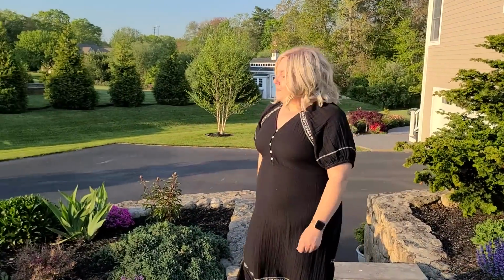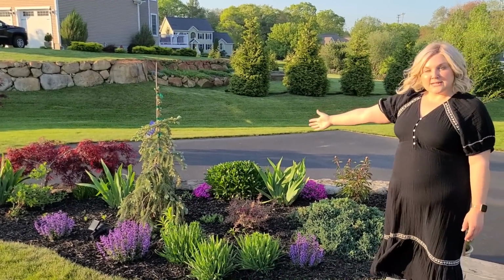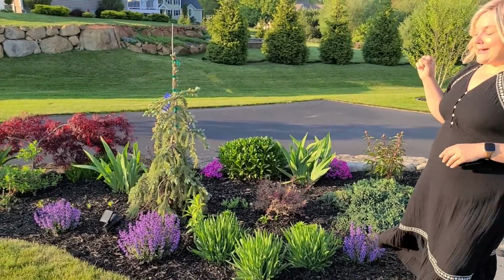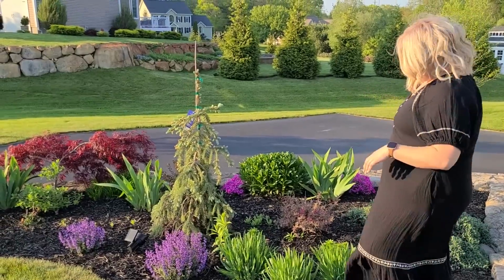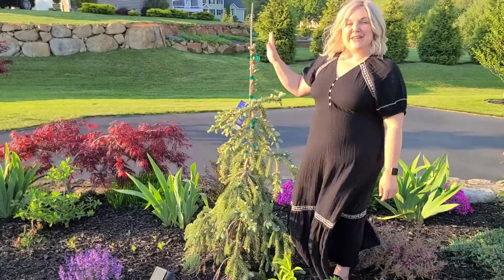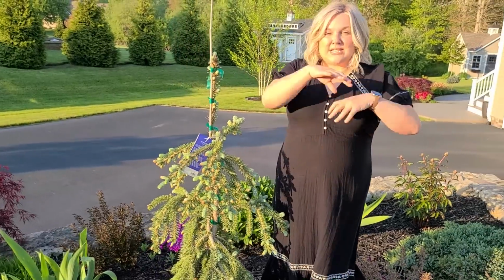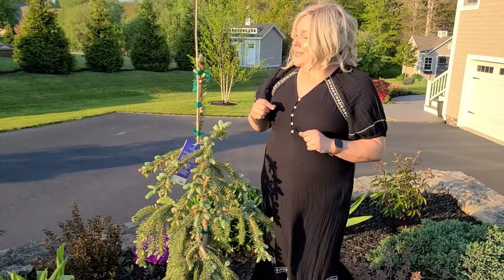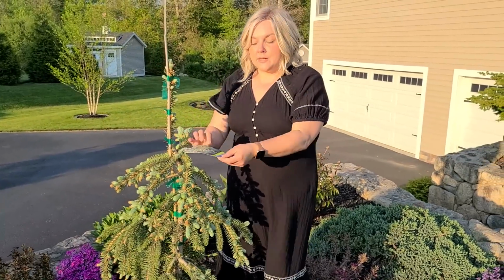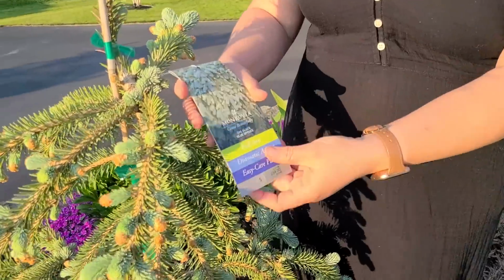So in this bed here, the star at the moment is this blue spruce. It's a weeping blue spruce. I'll get in on the tag so you can see what it is. And I used to have a weeping cherry here. It was one of those ornamental cherry trees, and I didn't like the way that it looked because it only had blooms for maybe 2 weeks in the spring, and then it was just this gnarly mess of green foliage. So what I did is I replaced it with a conifer instead, and now I get year-round color with this. This is actually called the Blues Blue Spruce, and it's a weeping blue spruce.